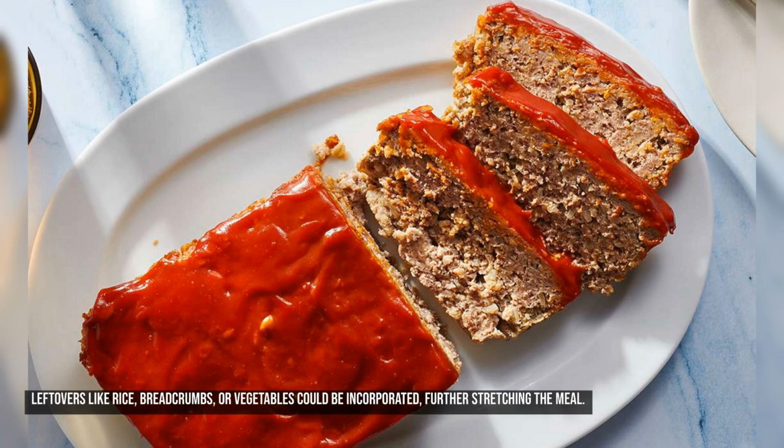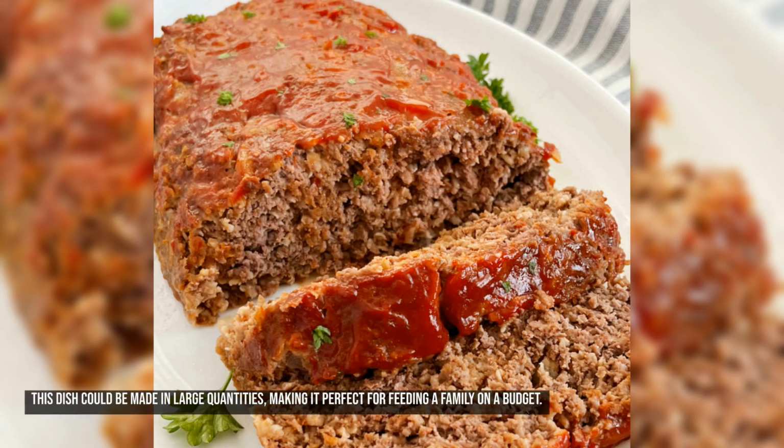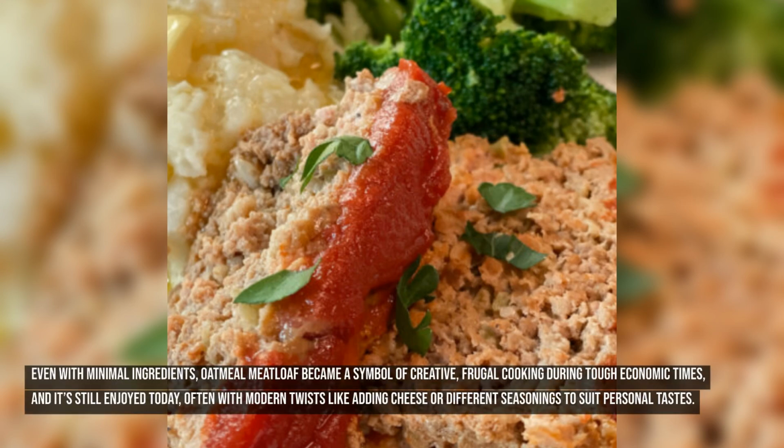Leftovers like rice, breadcrumbs, or vegetables could be incorporated, further stretching the meal. This dish could be made in large quantities, making it perfect for feeding a family on a budget. Even with minimal ingredients, oatmeal meatloaf became a symbol of creative, frugal cooking during tough economic times. And it's still enjoyed today, often with modern twists like adding cheese or different seasonings to suit personal tastes.